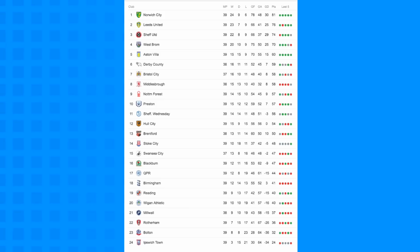As for the bottom of the table, Ipswich are rock bottom still. Bolton are 23rd and Rotherham are 22nd. Rovers in 16th spot for us. Our next opponents will be Stoke, who are in 14th spot. As for Aston Villa, then the next opponents will be Sheffield Wednesday, who are in 11th.